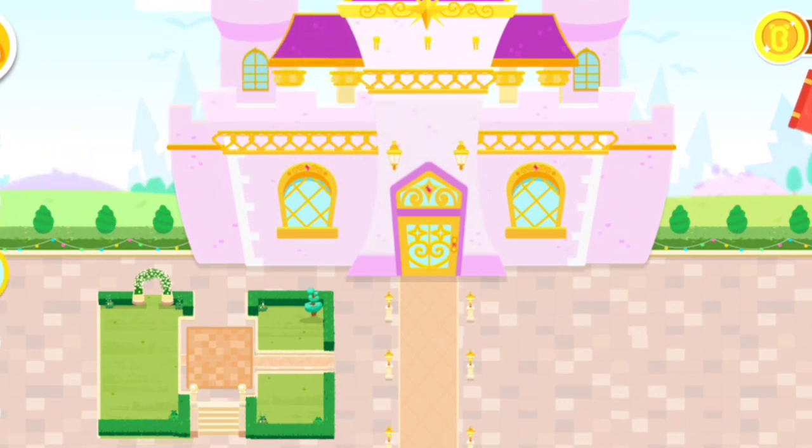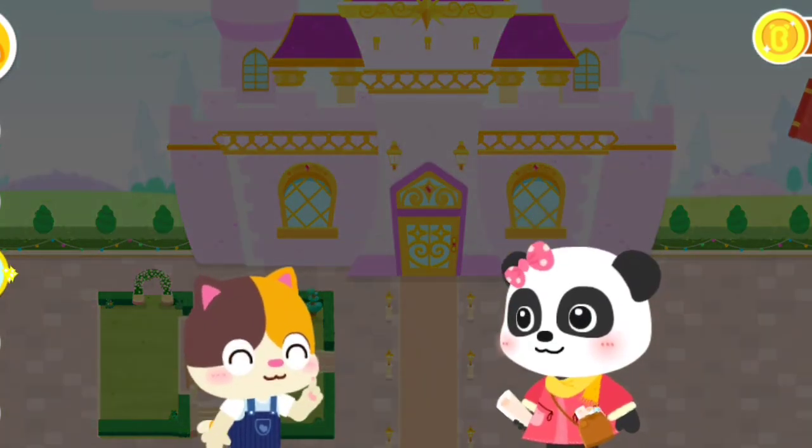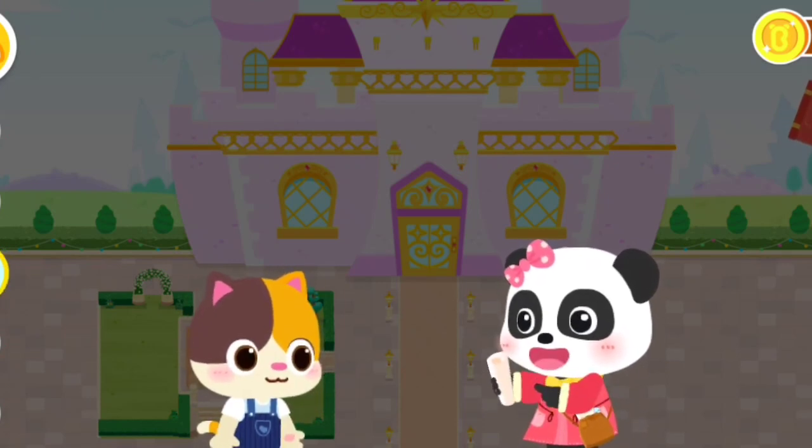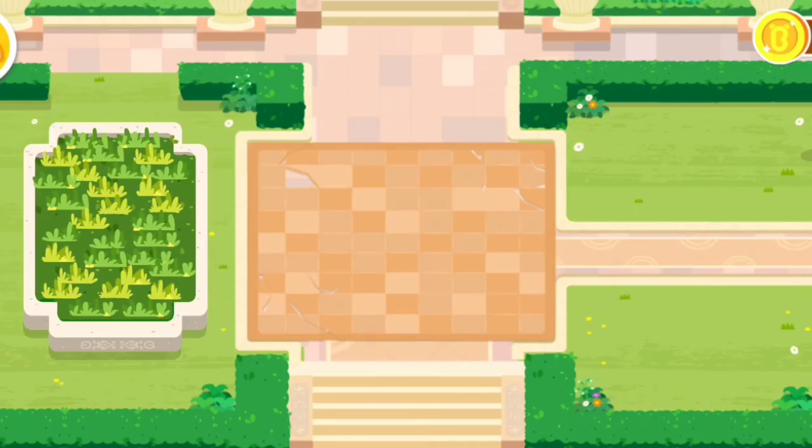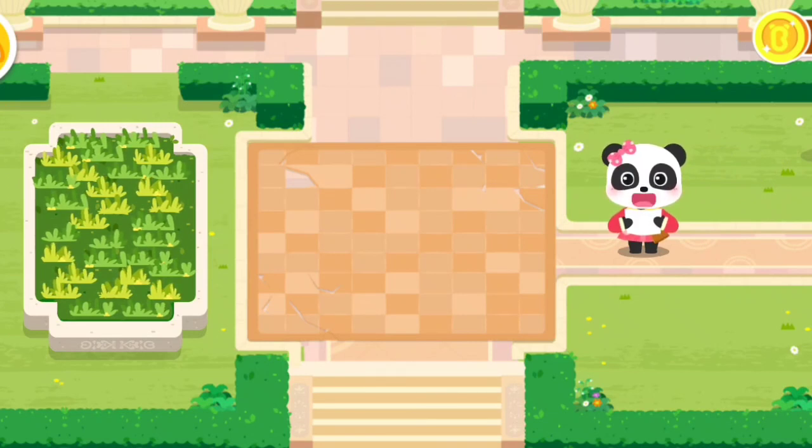This castle has a garden! Hello, designer Mew Mew. I am Mimi, owner of this castle. Can you help me decorate it? No problem. You can count on me. We plan to build a fountain, flower bed, swing, and kennel in the garden. Let's go!